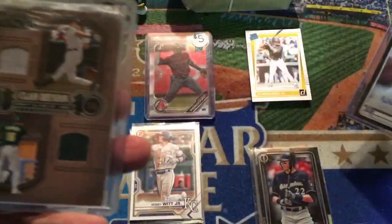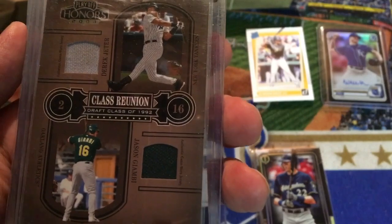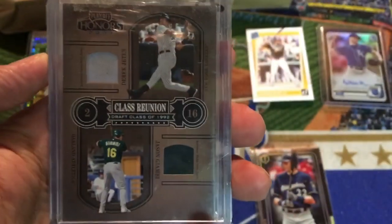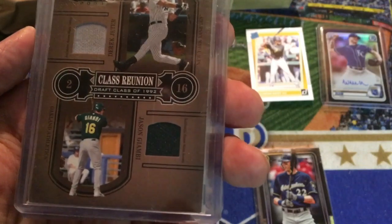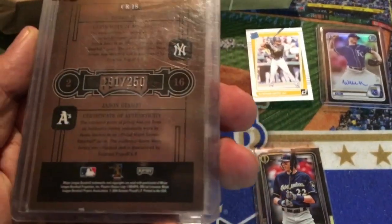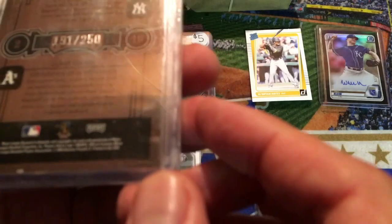This one, I need to look up something about this card. I figured the chances of getting a Derek Jeter relic card, this looks like it's from Playoff Honors 2004. You get a Derek Jeter and then Jason Giambi, their dual relic, draft class of 1992. They were both drafted that same year, for $3. And it has 25 written on the back, so maybe at one point it was worth $25, but he had it in there for $3. You see it's numbered 191 out of 250. I'm going to have to look into that one. I don't know a lot about it.